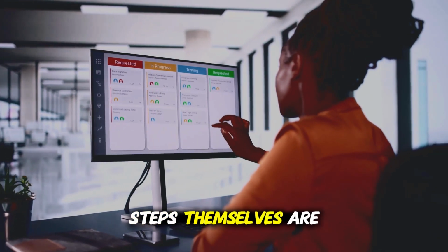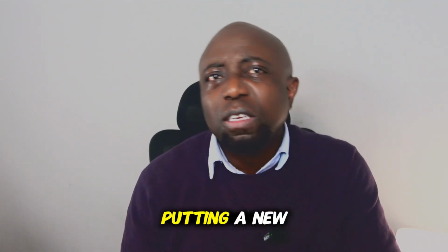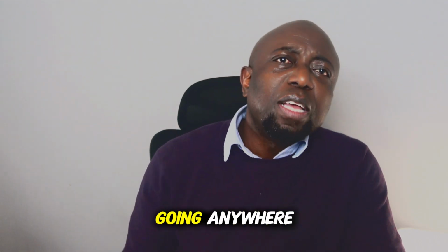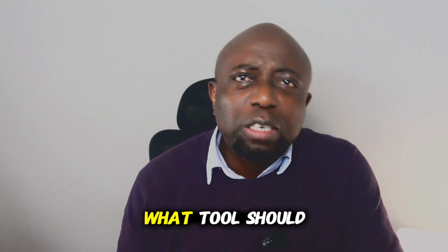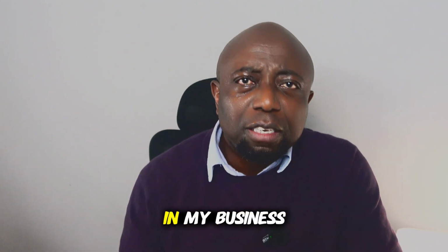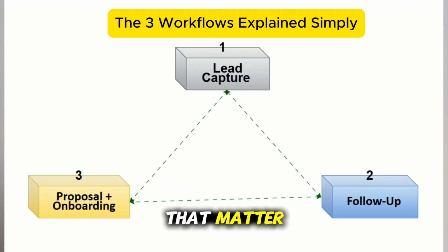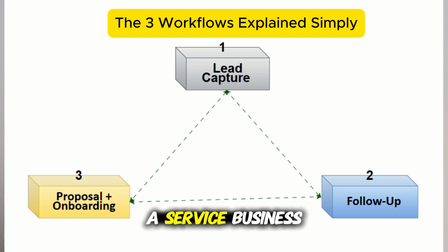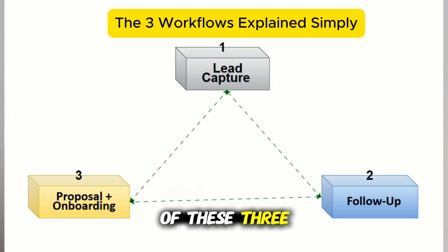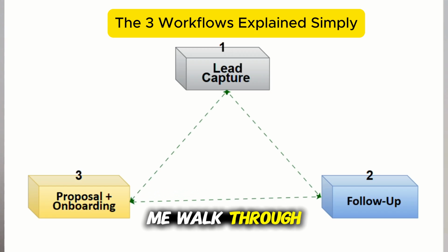So if the steps themselves are broken or missing, adding a better tool is like putting a new engine in a car with no wheels. It's still not going anywhere. The question isn't what tool should I buy. The question is what steps are falling apart in my business right now. There are really only 3 workflows that matter when you're running a service business at this stage. Everything else is either inside one of these 3 or it is a distraction. Let me walk through each one.